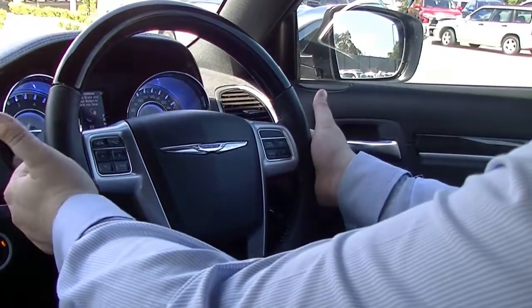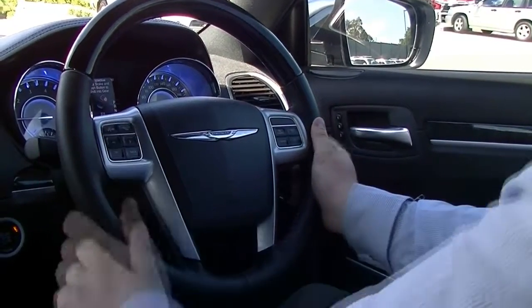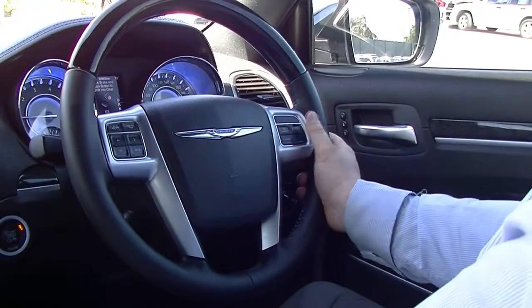On the back of the steering wheel, you do have some controls for the radio system. You've got your menu controls here as well as Bluetooth phone. And on the right hand side, we do have our cruise control.